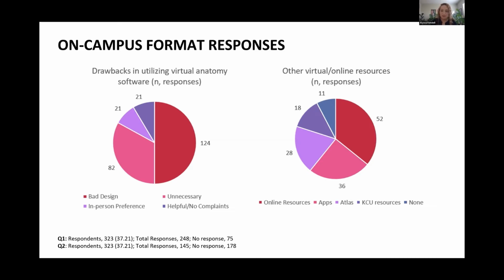So again, students mostly reported using other online resources. They used apps, atlases, and mainly they used Dr. Ollinger's Human Anatomy Atlas, as well as KCU provided resources, which mainly included the study slides that were provided by their KCU anatomy tutors. And again, some students responded that they used no additional resources to help supplement their learning for gross anatomy.